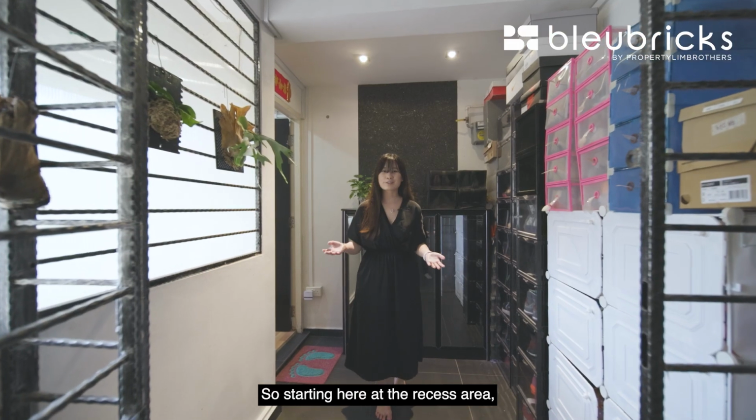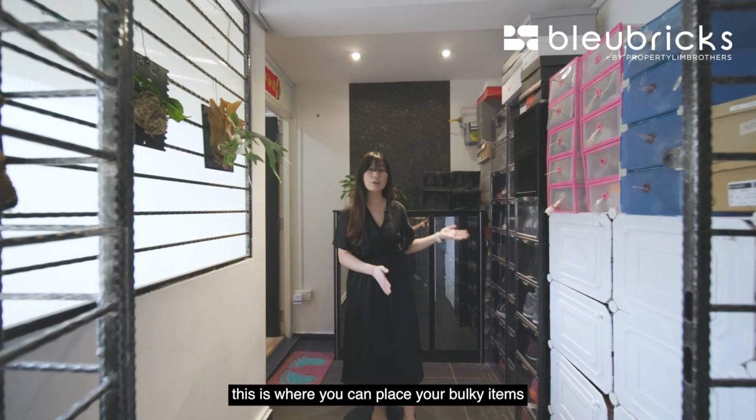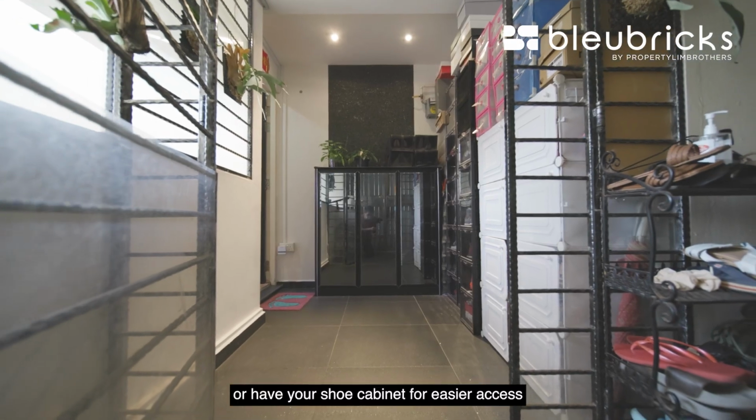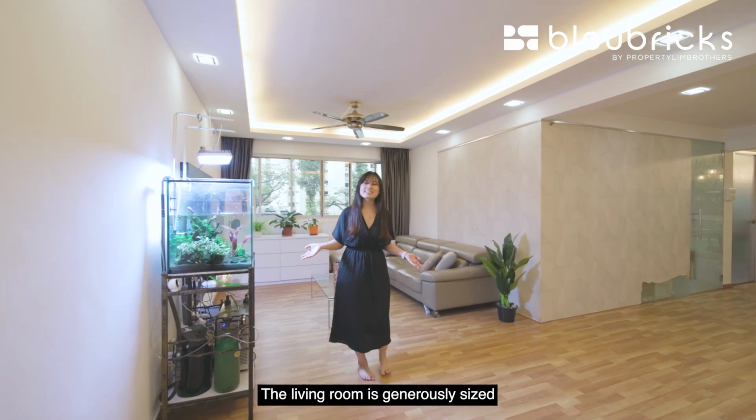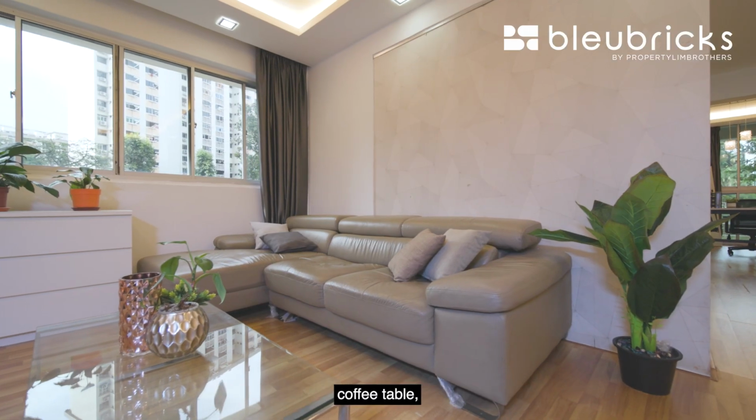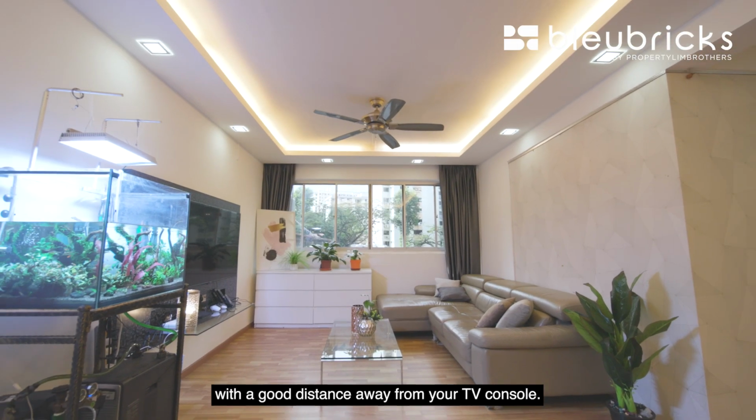So starting here at the recess area, this is where you can place your bulky items such as your bicycles or have your shoe cabinet for easier access just before you head out. The living room is generously sized and this is where you can place an L-shaped sofa, coffee table with a good distance away from your TV console.